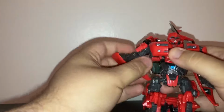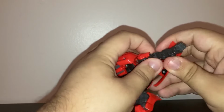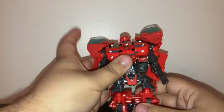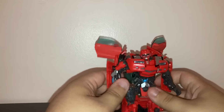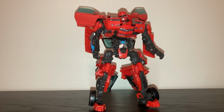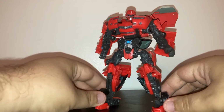Yes! The automorph, I don't think it's broken on mine. I think it's very stiff due to misuse. But, not misuse, no use. Yes. Yes. Look at you. Look at you, buddy. I mean, that's him. It's exactly how I remember him. Just, what a gorgeous robot mode.